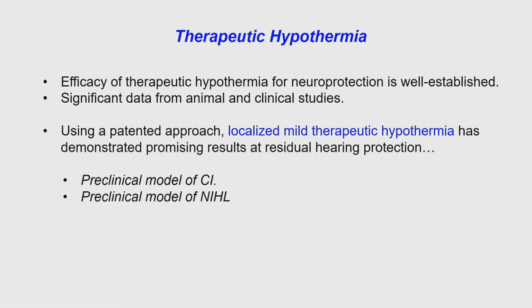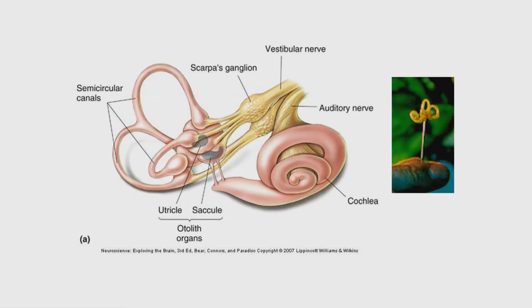If you can deliver something very locally to an organ, especially something that's as sensitive to temperature as the cochlea or the vestibular system, maybe there are applications. And I'll talk about two preclinical models that we have in my lab. One is the cochlear implant, and one is noise-induced hearing loss. So again, the auditory vestibular system, I'm pretty sure that you guys know the system very well.